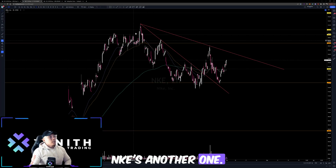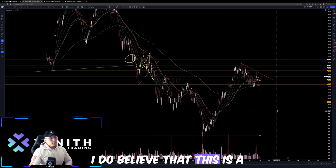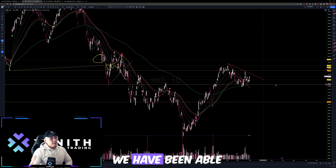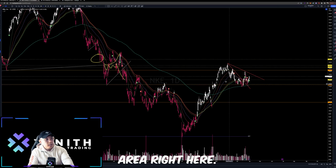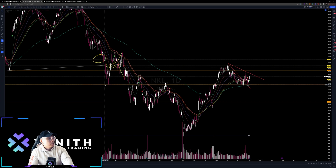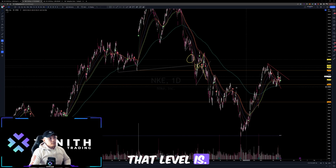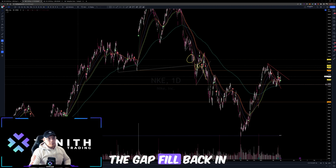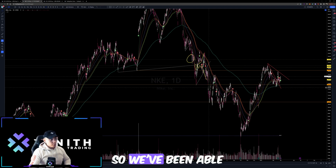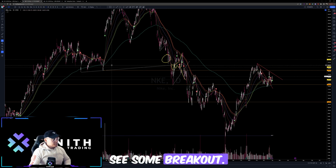What else did we add to the watch list here that I can go over? Nike's another one. I really do like Nike here. I do believe that this is a buy the dip opportunity. We have been able to hold this 117.20 area right here. You can obviously see how important that level is. This dates back from the gap fill back in September of 2020. So we've been able to flip SNR on this and likely should see some breakouts.